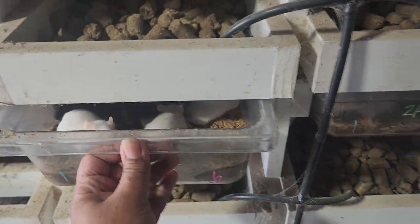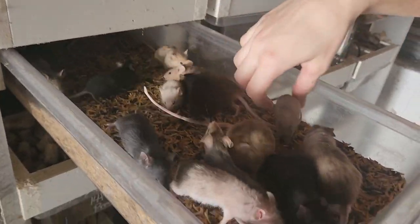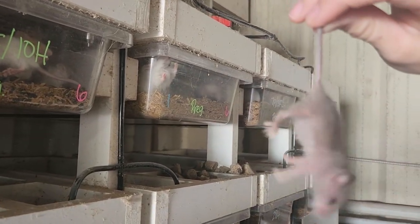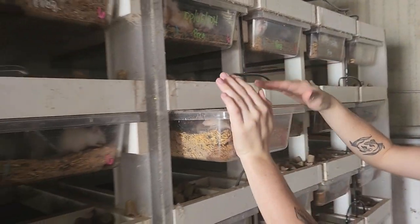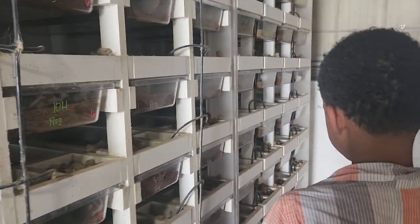Long fur? Ooh, long fur? I'm going to have to come see that. How it kind of sticks out. Yeah, they're all fluffy. I have one white male where he looks like a giant monster. It's really cute.